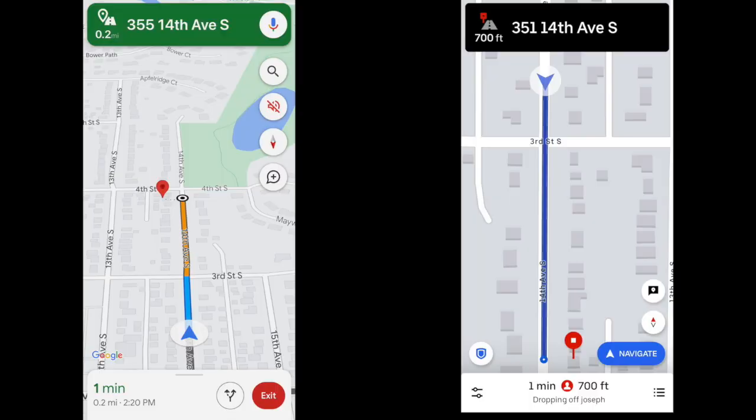Alright, the next issue, and this is an issue that Uber may need to fix, the destination address, the actual number, will sometimes differ from Google Maps to the Uber navigation. For example, here you can see that Google Maps lists this address as 355 14th Avenue South, and then Uber lists the address as 351 14th Avenue South. I have no idea why this happens, but that's why I always go back to the Uber nav as I'm approaching a destination so I see what that actual address is.